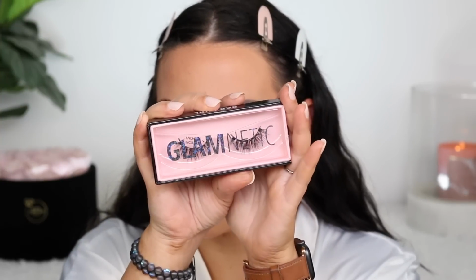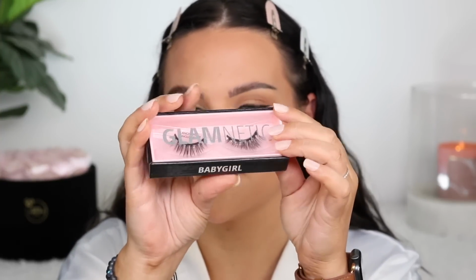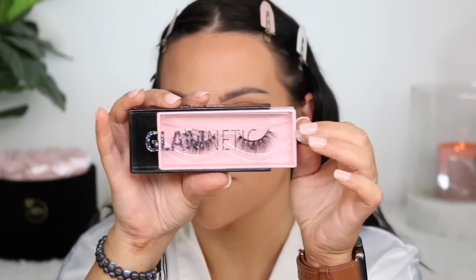Then I put a poll on my IG stories for the 6 styles of Glamnetic lashes they now carry at Sephora. And this was the style that won. It's called Baby Girl. And they look like this. I honestly couldn't decide which one I wanted to use, so I left it to you guys, and this was the winner though. It was pretty close for a lot of the lashes. Apparently you can use these lashes up to 60 times.